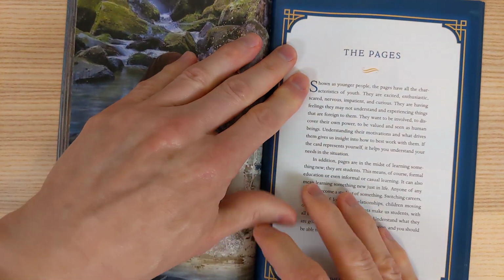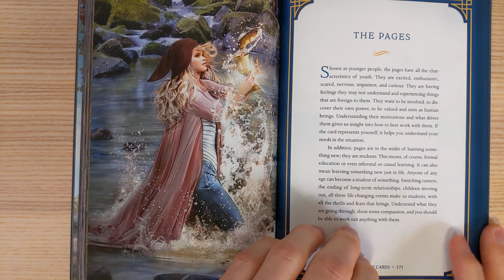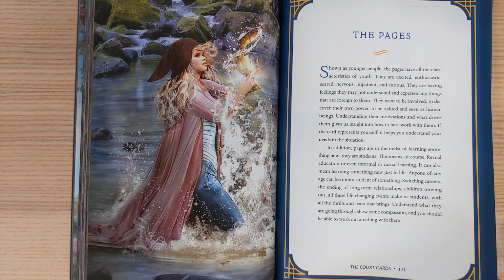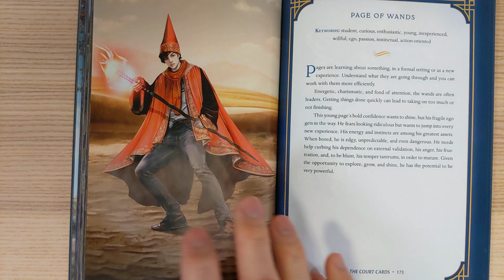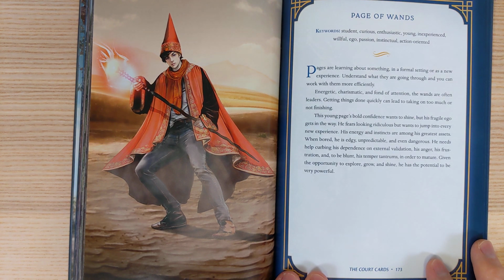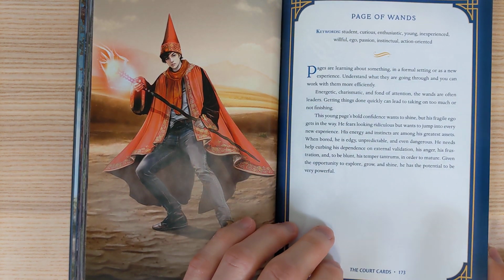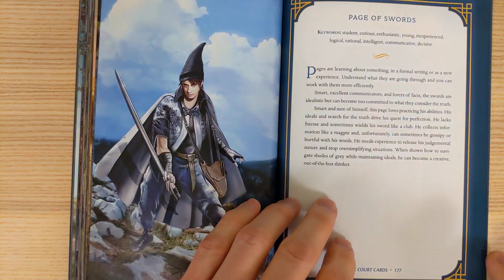Now we go to the court cards. Let's say the pages. So we get a general definition of the pages. You can pause and read that. And now we go to isolated pages. Again, full page spread for every card. I like that. That's obviously why it's 239 pages, but whatever. The Page of Wands. So you have keywords, but you do not get reversed with the pages.